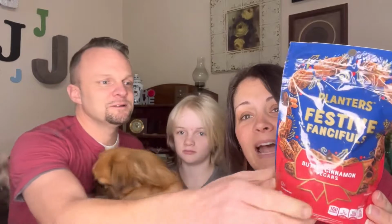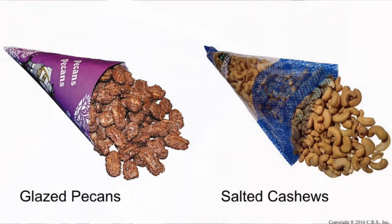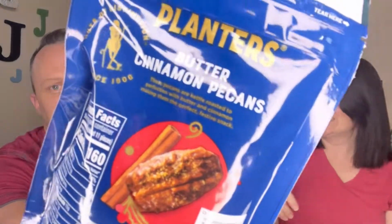And this one is butter cinnamon pecans. Wow. I love this. Those look good. It's like when you go to the movie theater and you can get those warm roasted nuts. I bet if we warm these up, they'd be way good. Cinnamon, butter, pecans. Those are my favorite. And cocoa almonds. This is going to be fun.